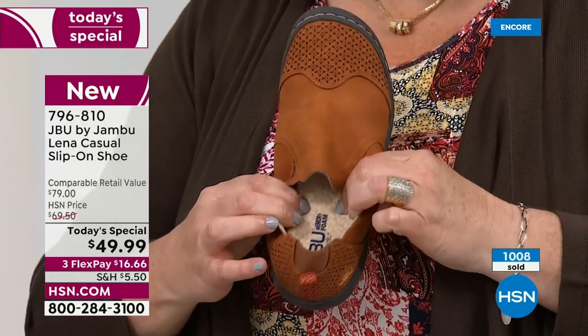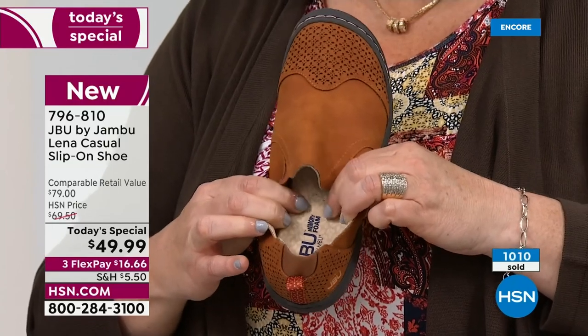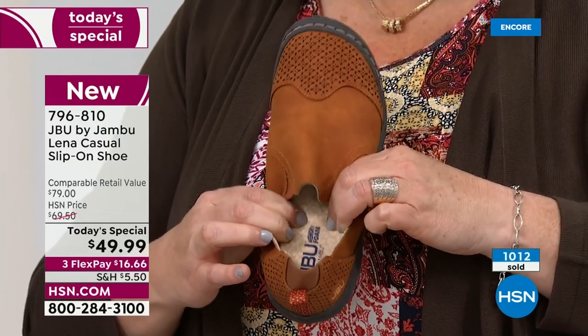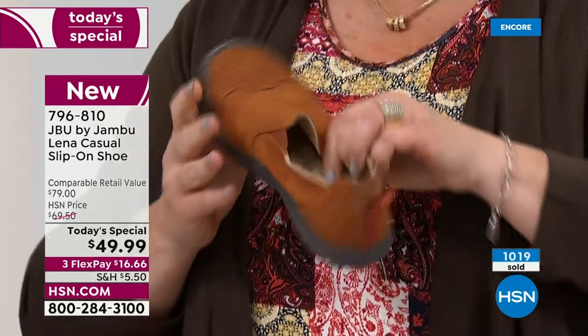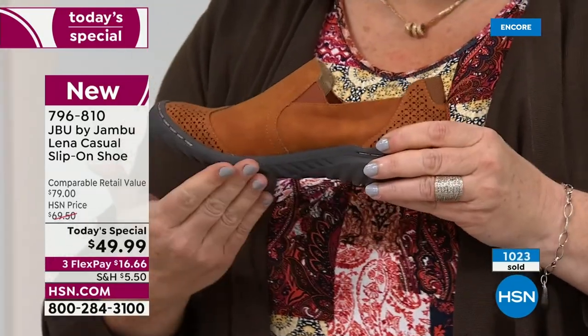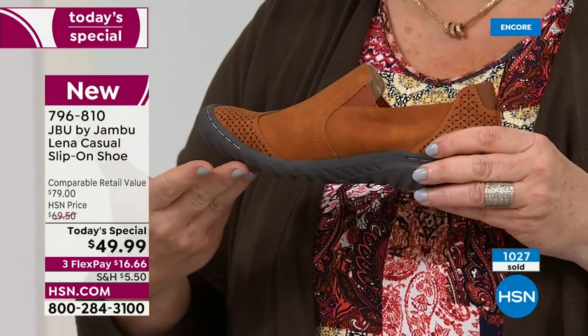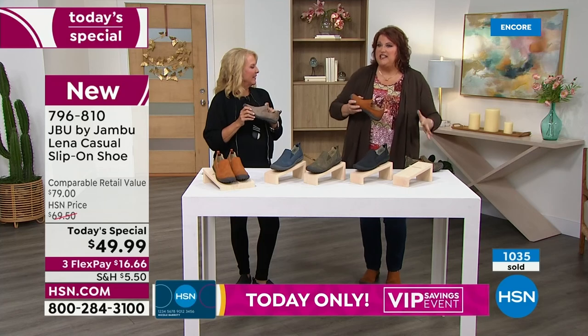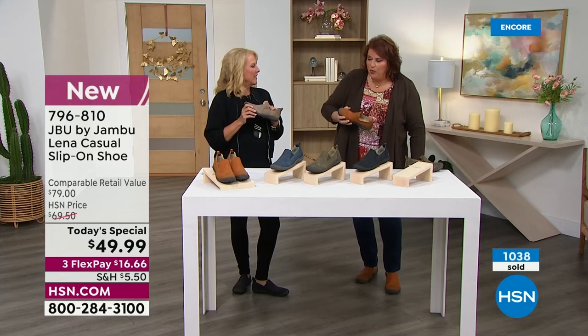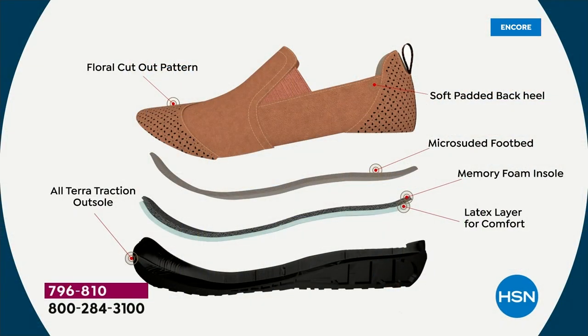I want to show once again, since you're right there on that shot, all of the cush. Our memory foam insole is something that we are known for that you love. But on this, the Everything Bagel slash Lena shoe, we have the latex layer underneath the memory foam so that it is the shock absorber. So you don't feel the pressure in the knee. You don't feel it in the hip.